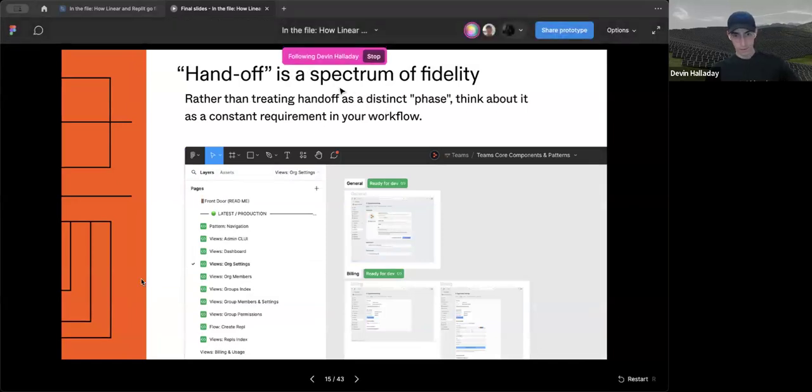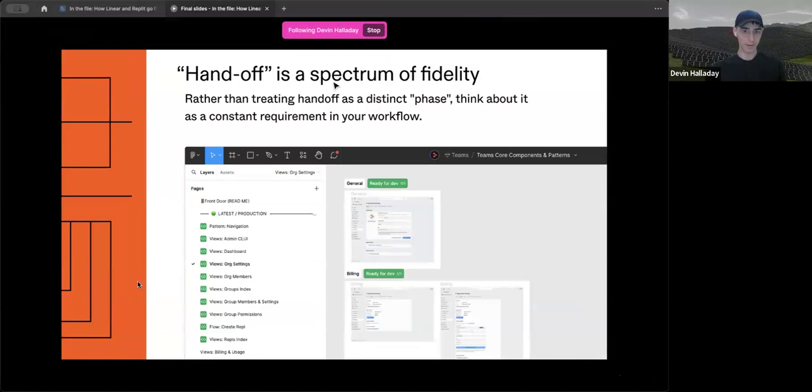Now, the last tip in terms of collaboration is more the theme of this talk. Basically, handoff is a spectrum of fidelity. Rather than treating handoff as a distinct phase or this thing you have at the end of your design process, think about it as a constant requirement in your workflow. So we see handoff as an anti-pattern. Done right, your design work is being continuously integrated and prototyped by engineering, and engineering is continuously exploring and prototyping their own ideas while design is maybe exploring a little bit further ahead. And this is just a really, really useful way to work. If you have handoff in your vocabulary at work, try to eliminate that word from your vocabulary and see how you can replace it and see what that leads to.